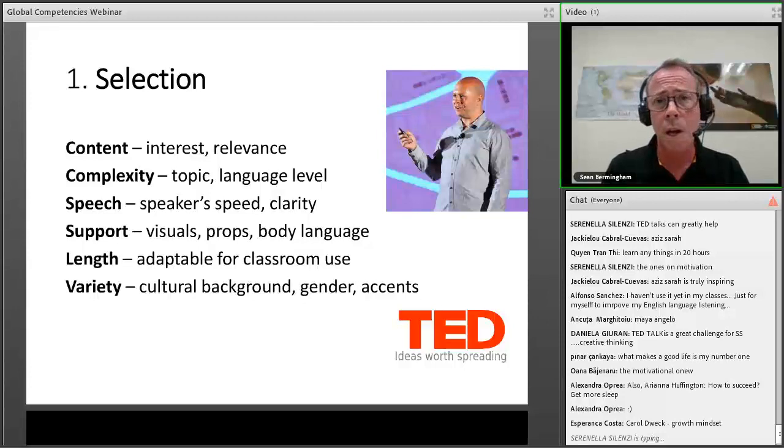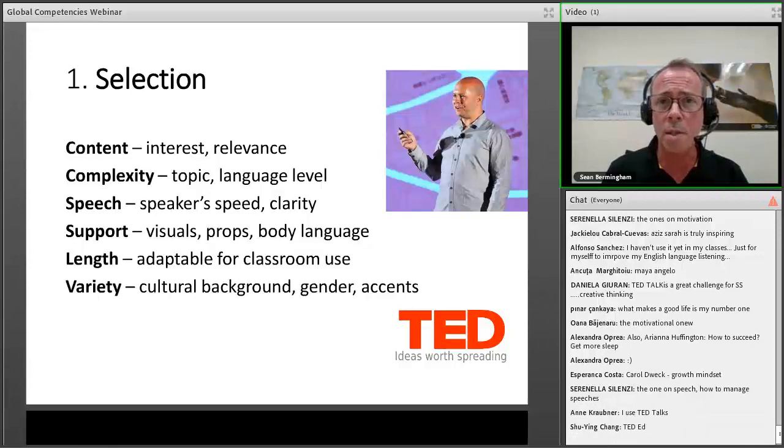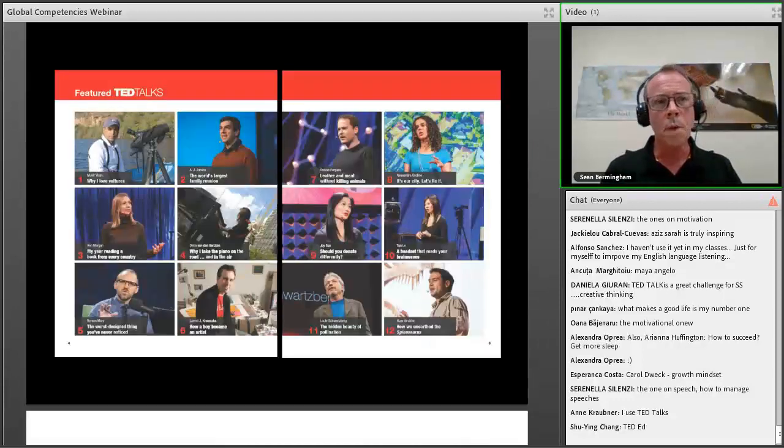First is selection, and we use several criteria, which you can see here on the screen, to choose our talks. There are hundreds of TED Talks out there on the internet, so we choose the ones that are the most suitable in terms of content, where the topic is approachable and any student might be interested in it. And also what kind of language support is there, visual support, is the speaker's speed reasonable? And also the variety of topics, and variety of different types of speakers. So for example, with Keynote, we have a range of speakers from all over the world on different topics.